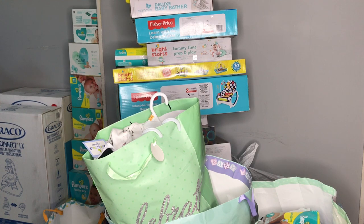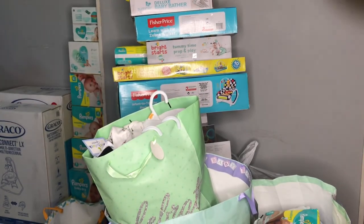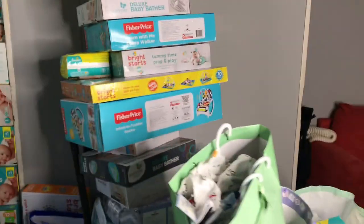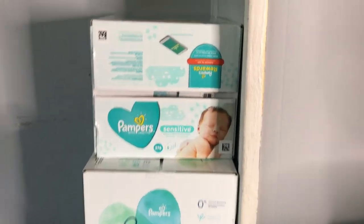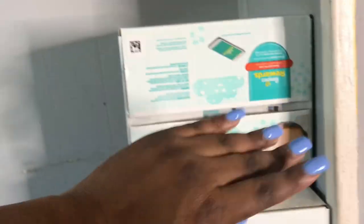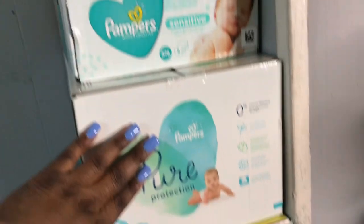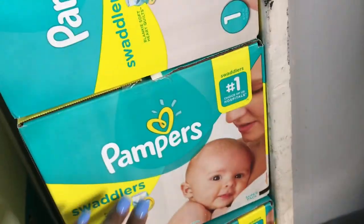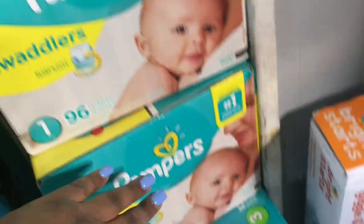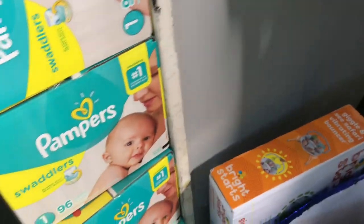And okay, I'm gonna have to grab y'all really quickly. So I hope you guys seen all the stuff that he received. And then we're going to come over here because the other stuff is too heavy. Another pack of wipes. I'm sorry, these are diapers. Diapers.